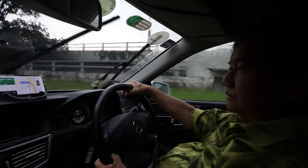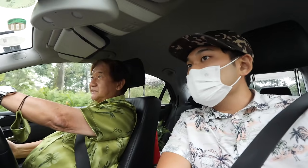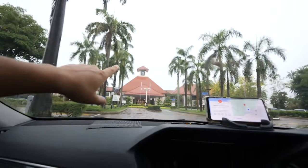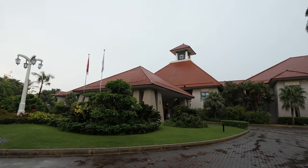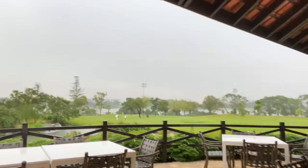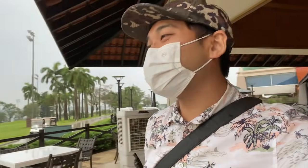All right, so the eighth thing you must do in Yishun is come to this golf park. Yeah, this is Seletar Golf Club. Wow, dude, the entrance is so grand. Check it out. This is my first time checking out a golf club. Some people are playing golf. It's beautiful. Definitely come even if you don't play golf.